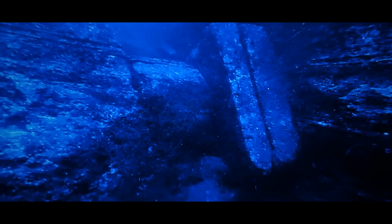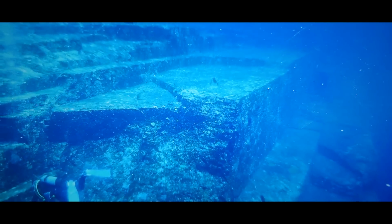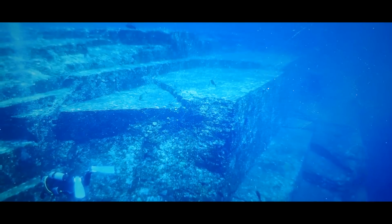Their estimated age dates back to 10,000 years ago. However, not all scientists are convinced of the same. For many, Yonaguni is the result of thousands of years of erosion. The fact that the monument is composed of one massive rock leads them to believe that it is not human-made.